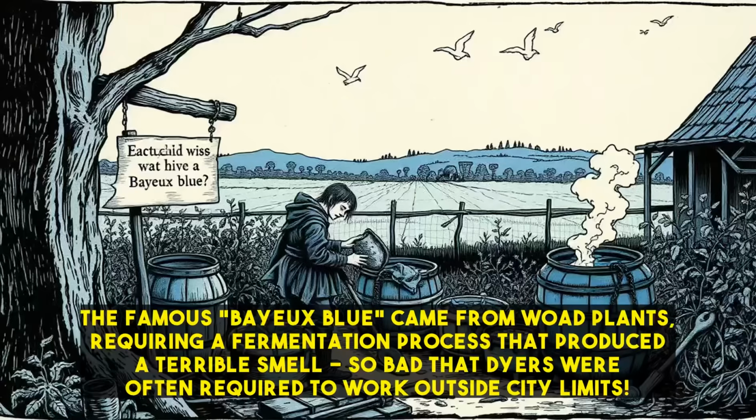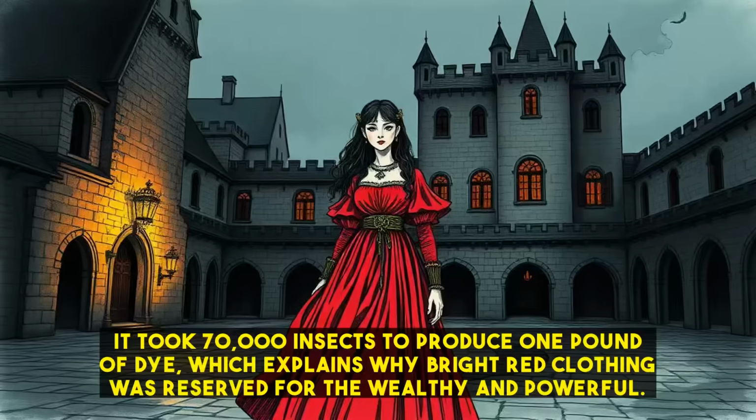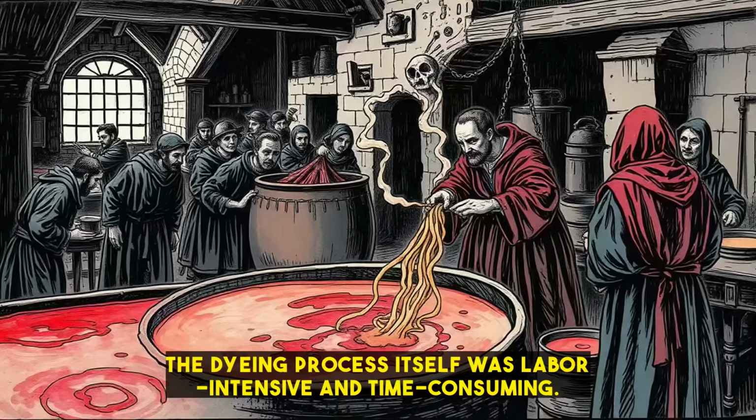The famous Bayeux blue came from woad plants, requiring a fermentation process that produced a terrible smell, so bad that dyers were often required to work outside city limits. The most prized red came from tiny insects called kermes that lived on oak trees around the Mediterranean. It took 70,000 insects to produce 1 pound of dye, which explains why bright red clothing was reserved for the wealthy and powerful.